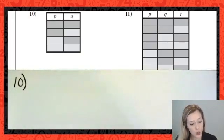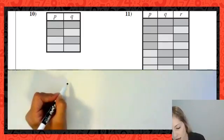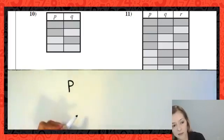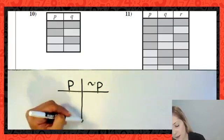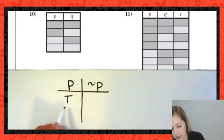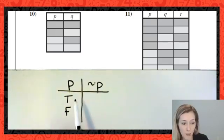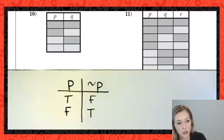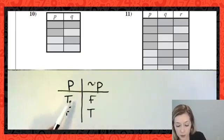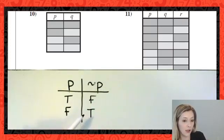Okay? So for example, before I even jump to number 10, I could have a truth table that looks like P and not P. Very simply put, P has only two options. It can be true or it can be false. Not P is the opposite, so the opposite of true is false. The opposite of false is true. So these are my options. I can have true and false, or I can have false and true, because this always has to be the opposite. So I can't have true and true as well. Okay?